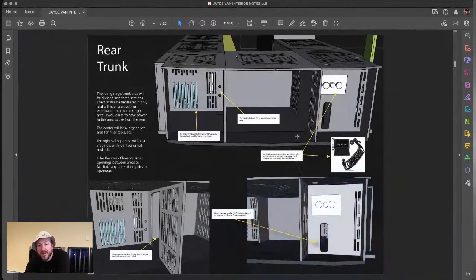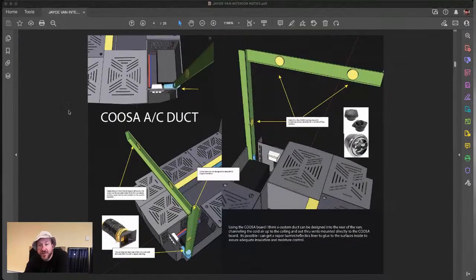Okay. Next page. So this is the air conditioning. The board that we're going to use is called Kusa board, and it's a closed cell foam with fiberglass layers on the front and back, and it's very strong, very durable, and you can cut it. It's got a very high R value, and it resists a lot of temperature fluctuation. It would make a great conduit and ducting corridor for my air conditioning system that would come from that bottom area.